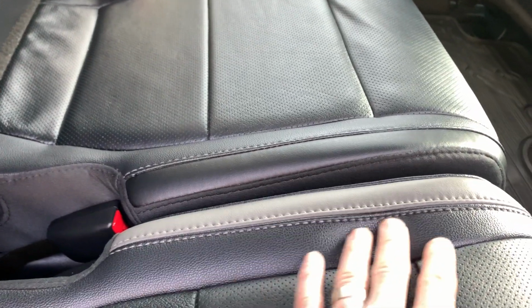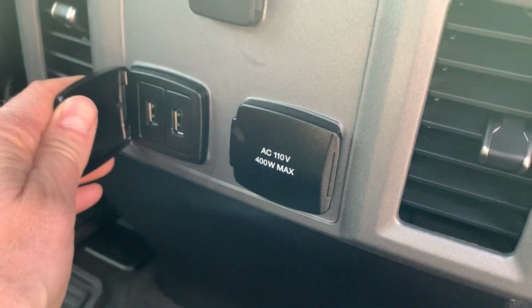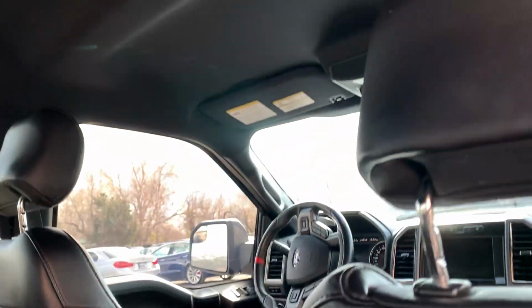Does have the all-weather floor mats. Got the gray trim in the seat. All your chargers. I believe this is a 110. No sunroof in this one.